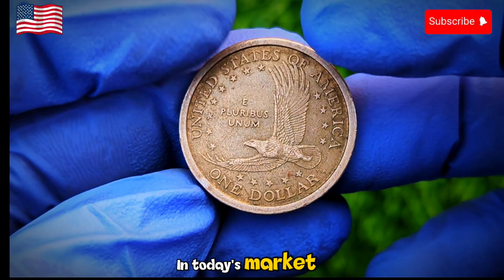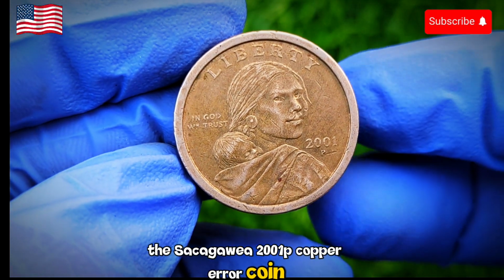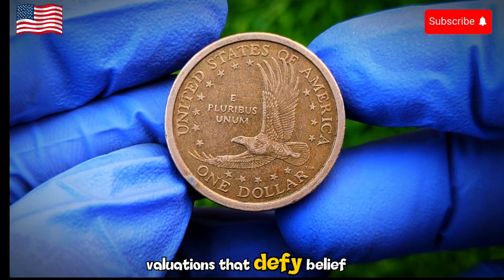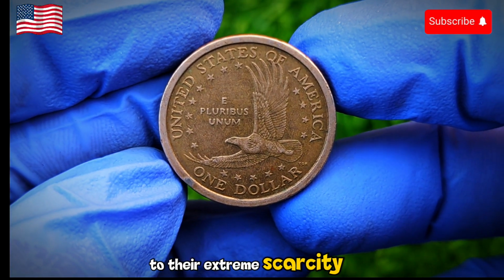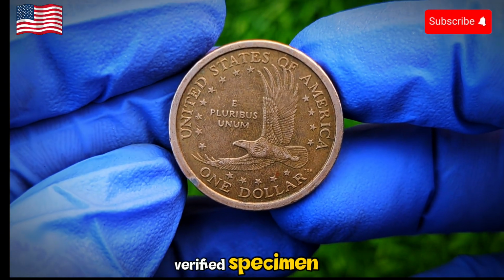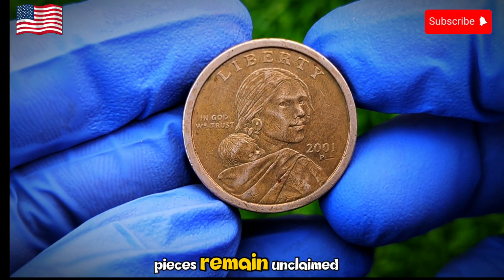In today's market, where rare coins are being auctioned for jaw-dropping amounts, the Sacagawea 2001 P copper error coin has become a legend. While most regular coins are worth face value, these rare variants have reached valuations that defy belief, some experts estimating millions due to their extreme scarcity. Private collectors, museums, and international buyers compete fiercely for just one verified specimen. Its potential worth grows every year as more collectors enter the market, and fewer of these rare pieces remain unclaimed.